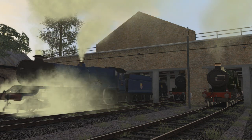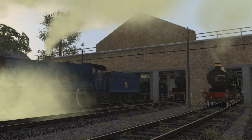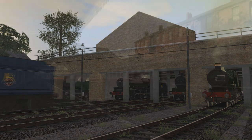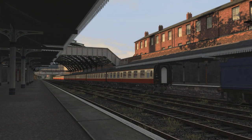Good luck. Ed steamed out of the sheds and backed into the up platform, where his rake of handsome crimson and cream coaches were waiting for him. Jack had been extremely busy already this morning, Ed thought to himself.